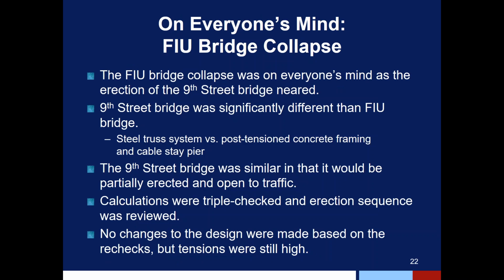Hansen discussed the bridge with the hospital and noted that the bridge was significantly different from the structure at FIU. FIU's bridge was intended to be a post-tension precast concrete structure with a cable stay pier, which was not yet in place prior to the collapse. As we've discussed, the 9th Street Bridge was a steel truss system. The collapse of the FIU bridge raised concerns about the erection of the 9th Street Bridge and how it would support itself prior to reaching its final condition.